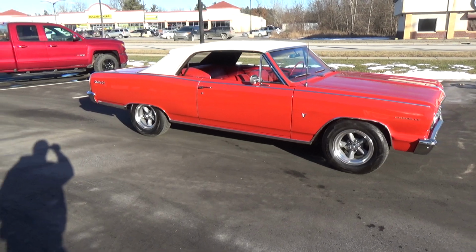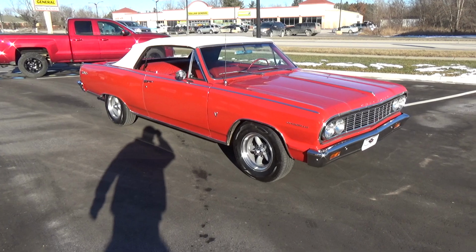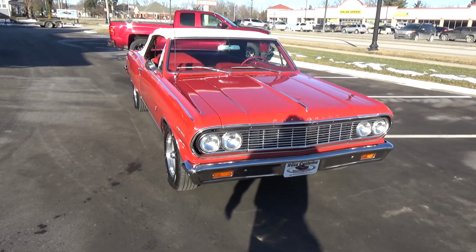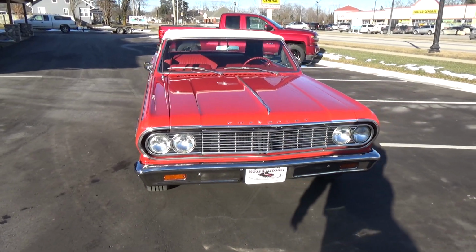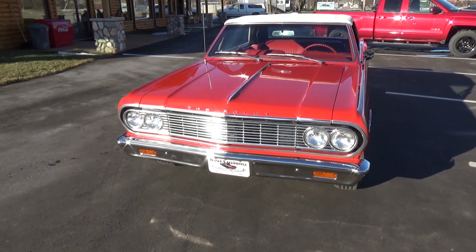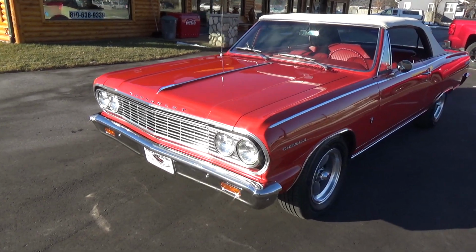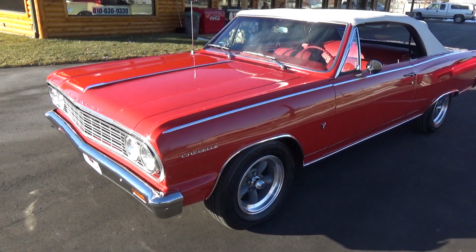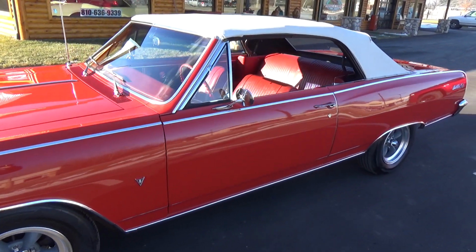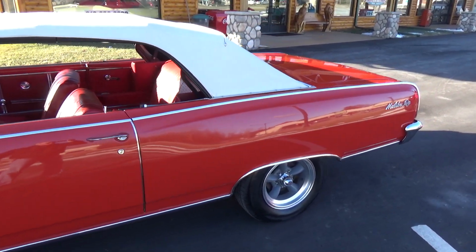Today we're checking out a super nice '64 Malibu SS. It's a true SS convertible, done in Ember Red with matching red interior and a white top. Super nice car. Older restoration on it. I tell you, the paintwork on this car is super nice. Flat, crisp paint. Good solid car.